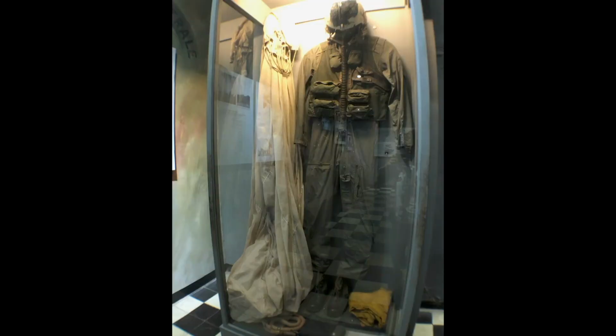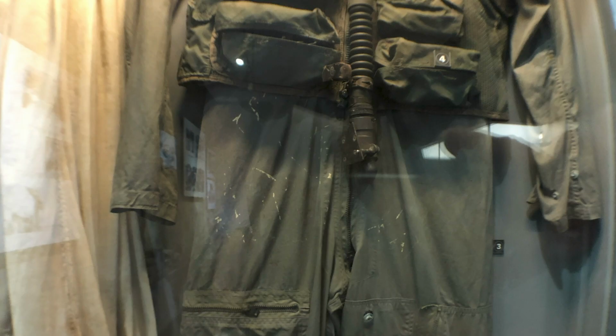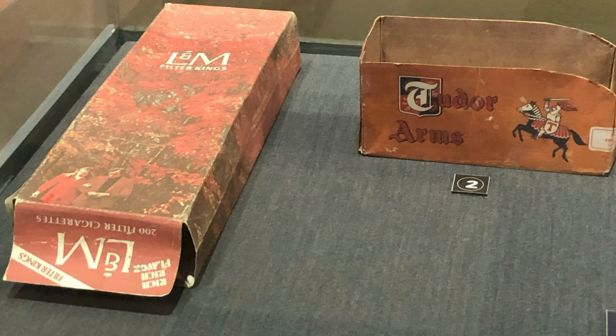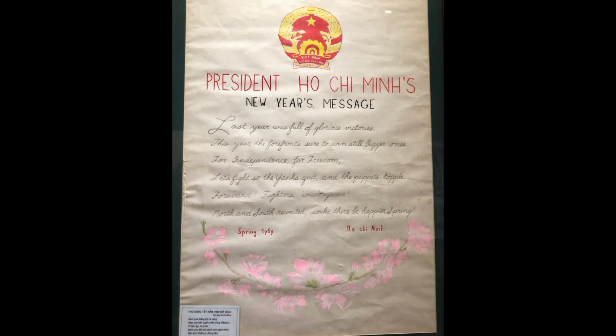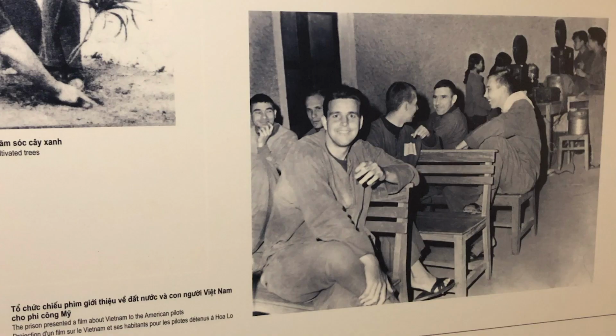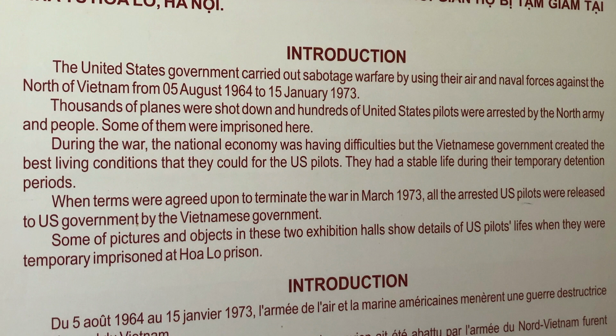This is the second part of the exhibit. Now, this is the part of the prison where the captured American pilots were housed, and it was said that they were treated quite well, but I don't really understand. They shot down the plane and then captured them, but they treated them well. That's the part of history that I don't understand. Like, why? Is it for bargaining? There's gotta be a reason for that, right?